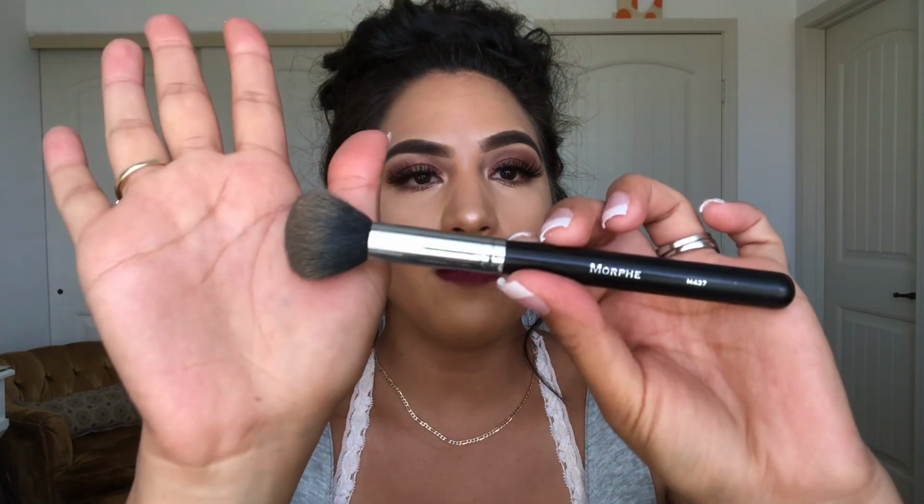And then this brush right here, you guys, after I blend out my concealer with that e.l.f. brush, I go in with Morphe's M437 to apply my setting powder. The setting powder that I use recently is my all-time favorite Laura Mercier translucent powder, you guys. This one's such an amazing powder. I cannot get enough of that. I just purchased this one because I purchased a small one just to see if I liked it.